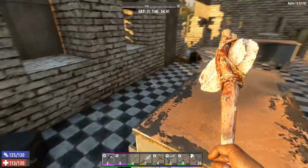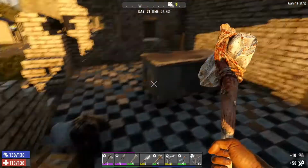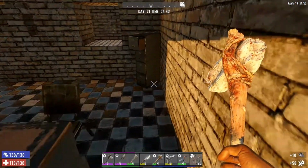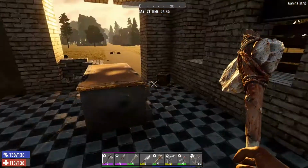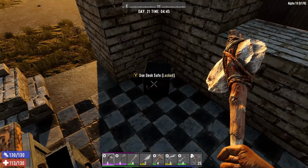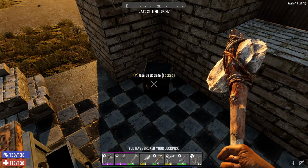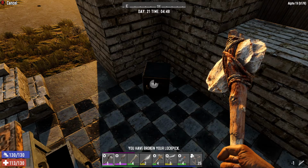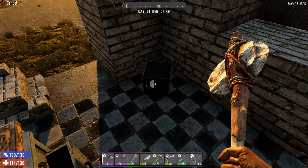But for now, we've got a little safe. What have we got in the garbage bag? Anything good? Some lead. Never turned down lead. Looks like the filing cabinet has already been opened. Let's see if we can get into this safe pretty quick. I've got a bunch of lockpicks on me. Sometimes, as we've said before, you can get in them pretty quick. But every now and again you find one that's just really, really stubborn and you end up using all your lockpicks. They always drive me insane.